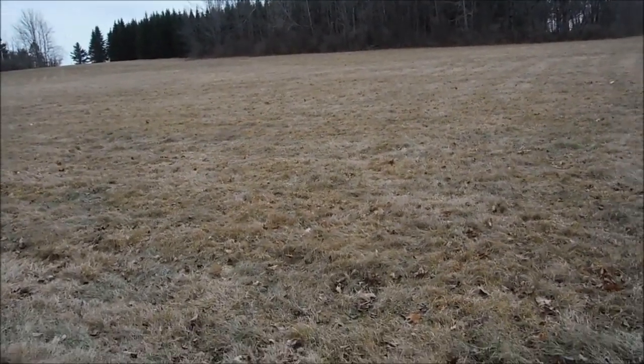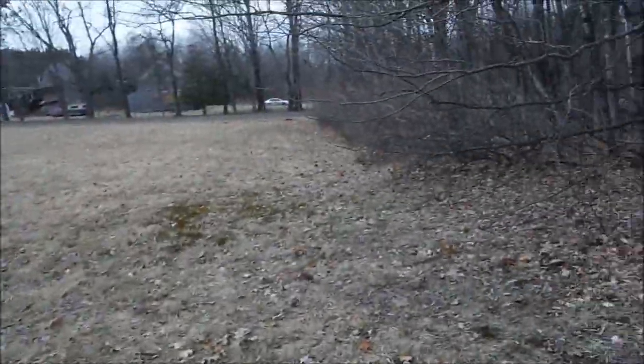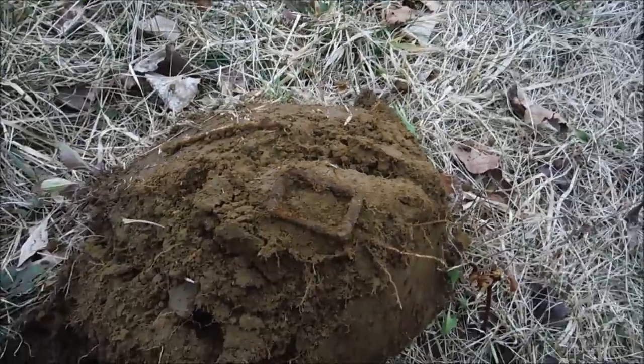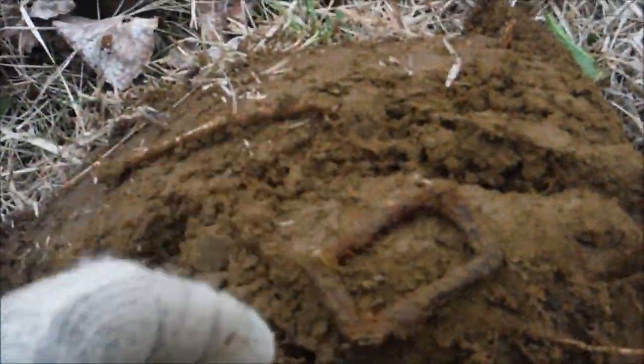Alright, I just dug up a pocket spill and on my way back through, following this tree line back and forth with the big old Bliss tool, and we got something more, period, an iron buckle. Not exactly ecstatic with that, but it's a start.